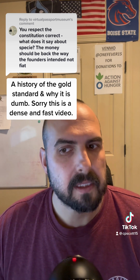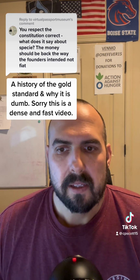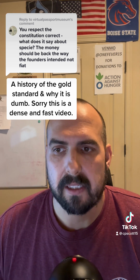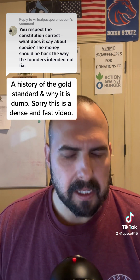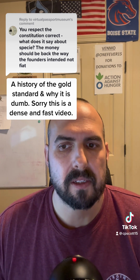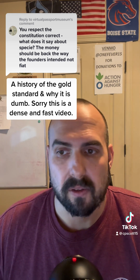But it doesn't expressly say that the currency needs to be pegged to any sort of metal, let alone gold. The United States started using a metallic standard for pegging its currency with the Coinage Act of 1792, which established a bimetallic standard, meaning both gold and silver could be used as the basis for U.S. currency. This was not a constitutional amendment, though. It was just a standard act, and it came well after the ratification of the Constitution, which took place in 1788, so 4 years after.